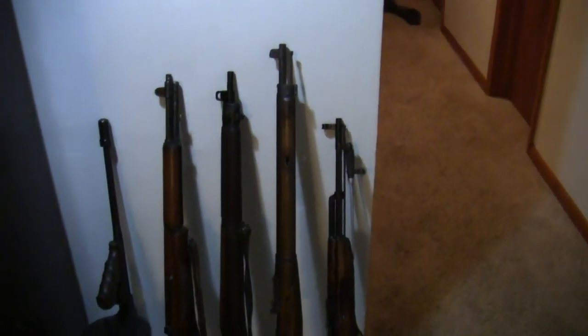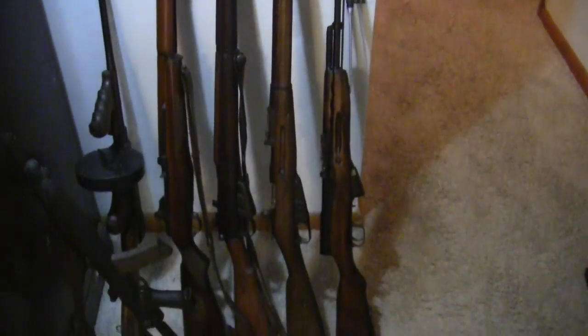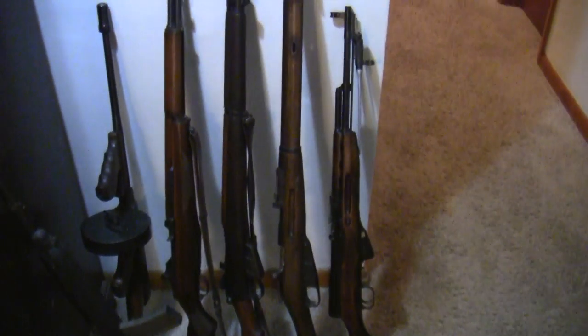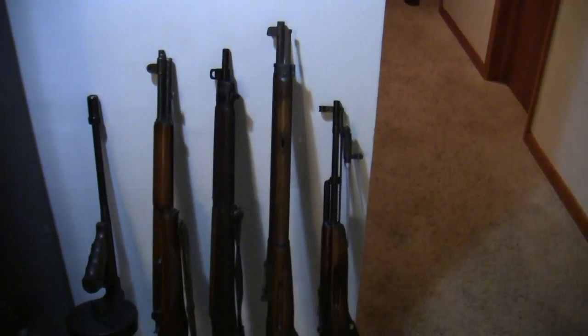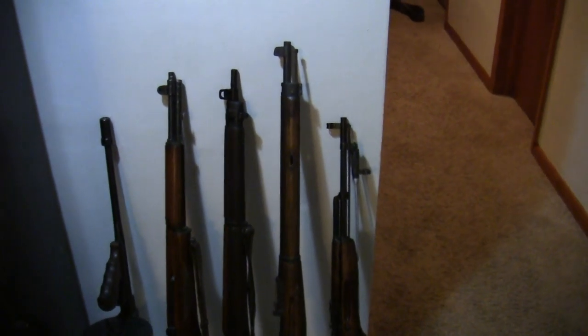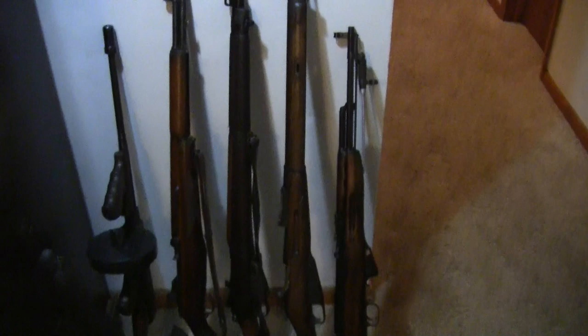And next to that, yeah, I have a Mosin-Nagant. Bought that one years ago, and that's a Finnish Army Mosin, made by Sako. I think it's the M28/30. I might be wrong about that.